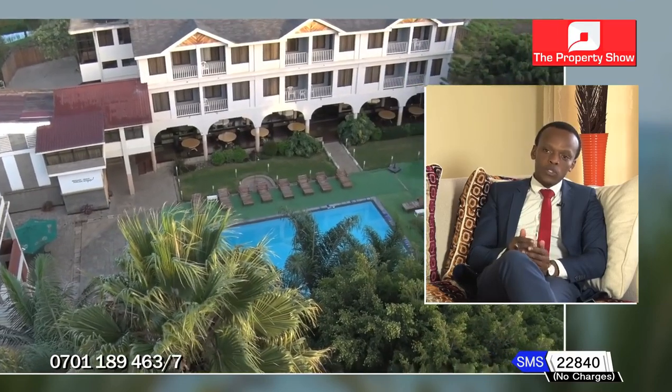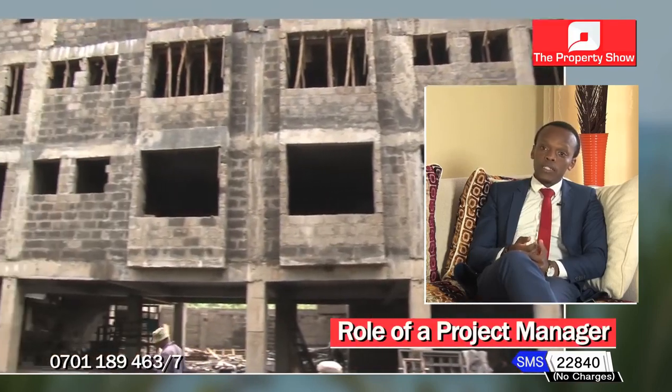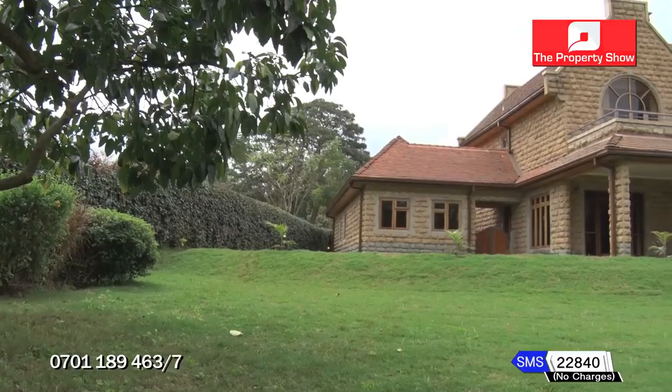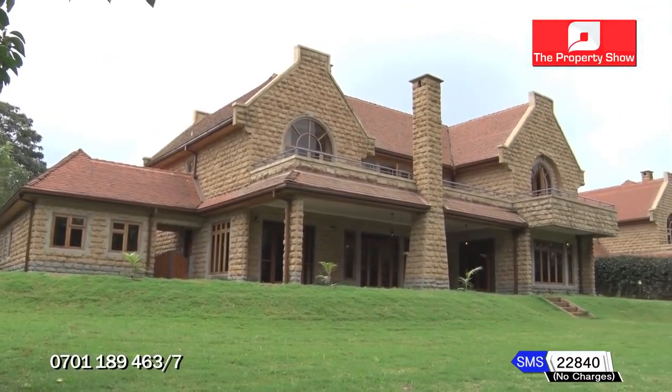So if a client wants to bring up an apartment for rent or for sale, they would come and tell us, this is what we have, this is the kind of money that you are looking to invest in the project. And with that, we'll be able to guide them through the process: you can do up to this stage, you can do up to this stage, these are the consultants we need, these are the documentations we need. A good project manager will tell a client in the initial stage, what you want cannot be actualized.